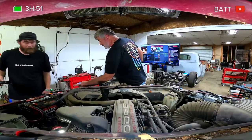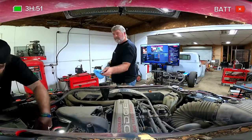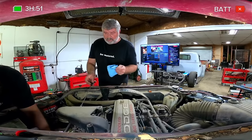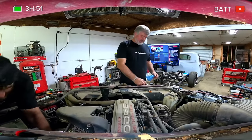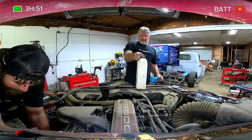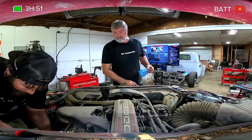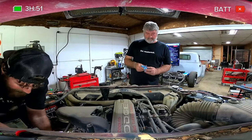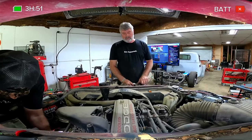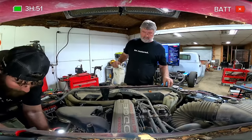It's safe right there. Yeah. You need to wait, or go ahead? How much do you have in there right now? There should be about 8.5 quarts in there. That big old filter is going to hold a lot. Right. I'll go ahead and put another quart in.